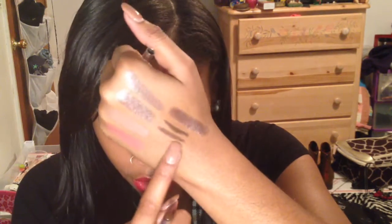And then I got this one, which is in medium brown, and I use this one actually as a lip liner. It's just this brown color that goes great with mixing lipsticks. So I got that one.